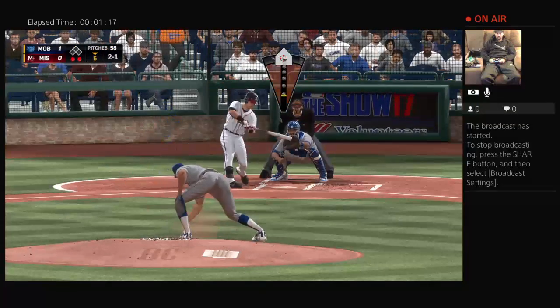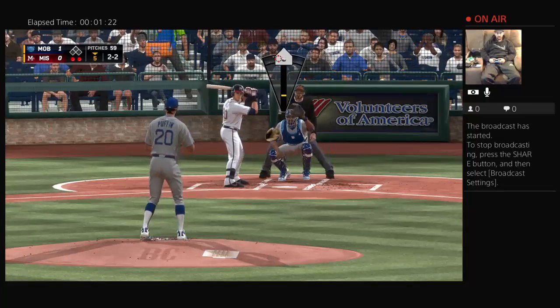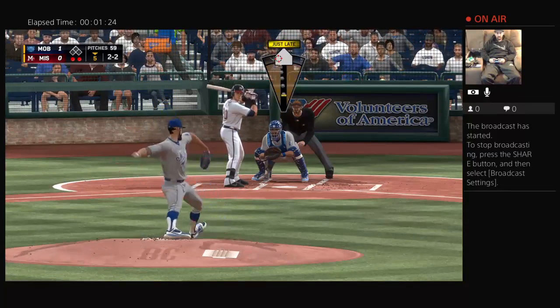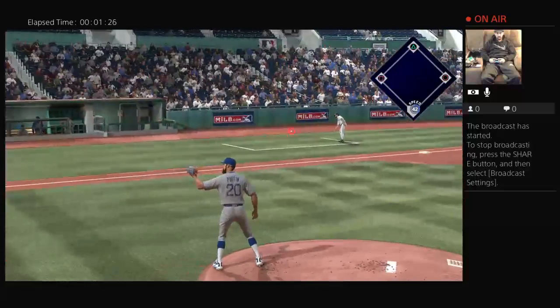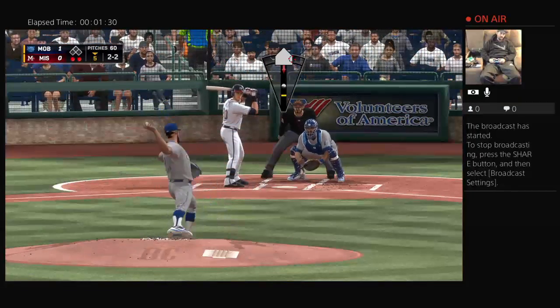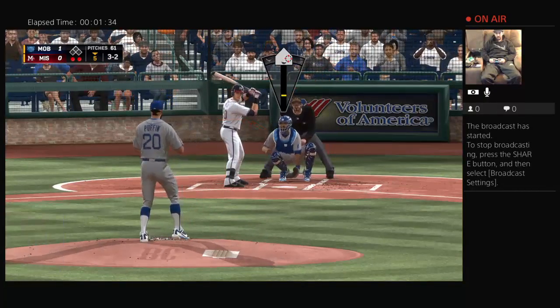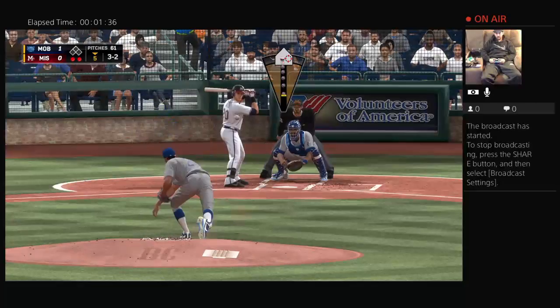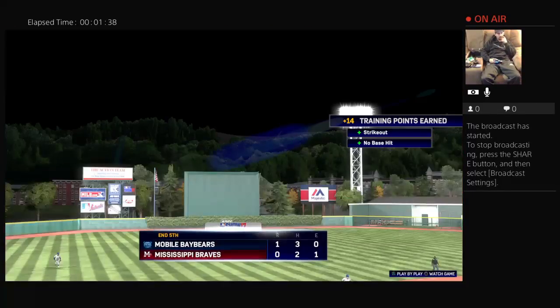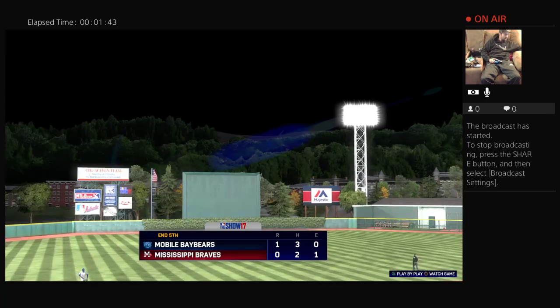Called a strike on the inside part of the plate. 2-1. Now a ball fouled down the right field line out of play, so that'll move the count to 2-2 now. Good job to spoil that one away, and he stays alive. Off-speed pitch in the dirt as he takes it for a ball. Alex Benedict would be next, and he will strike him out. 10 now in the ball game, and the inning is over.